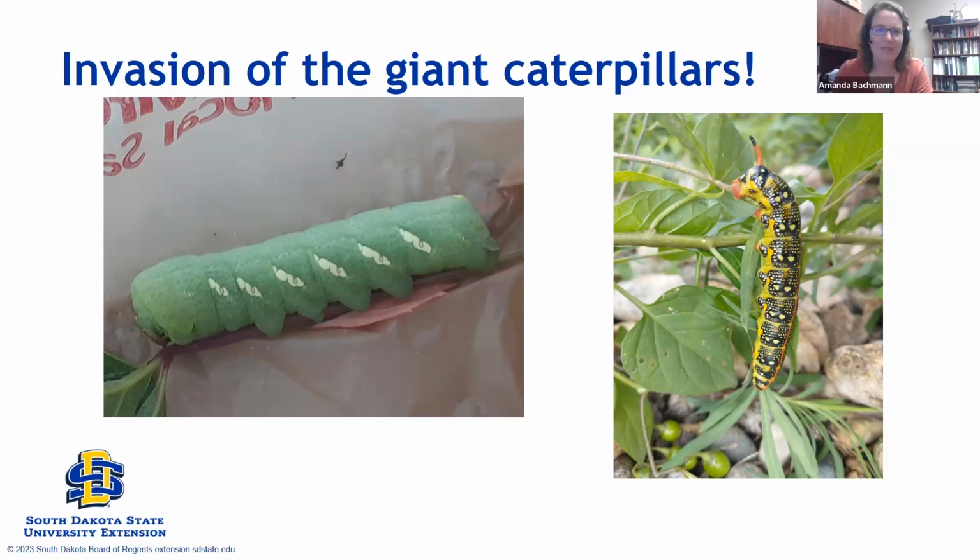But we do have some large caterpillars, and the Achemon sphinx caterpillar, that one likes wild grapes and Virginia creeper. And it looks a lot like a tomato hornworm, except it's very pink, which is kind of a disconcerting color. It's almost like the color of my shirt. That's a little bit weird for a caterpillar, but they do get a lot of attention when people start to notice them. So if you do have wild grapes or Virginia creeper in your backyard, maybe keep an eye out for the giant pink caterpillars, and keep an eye out for the moths that they turn into.